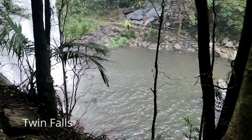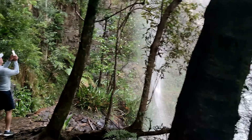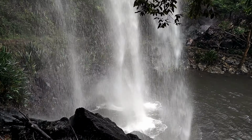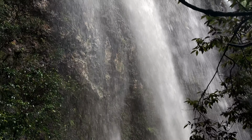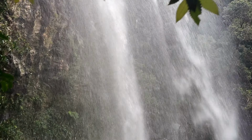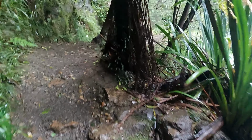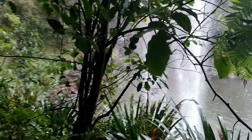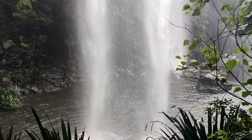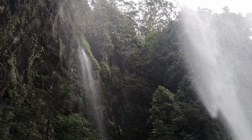So we've arrived at Twin Falls. You can hear all the noise from the cascade. Let's have a look at this. Very pretty waterfall. And of course, you can actually walk behind the waterfall. So, see the waterfall in front of us. We're directly behind the waterfall right now. And then you can see the overhang here. Nice little cascade there.